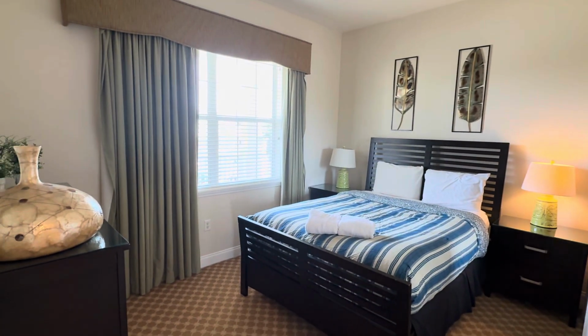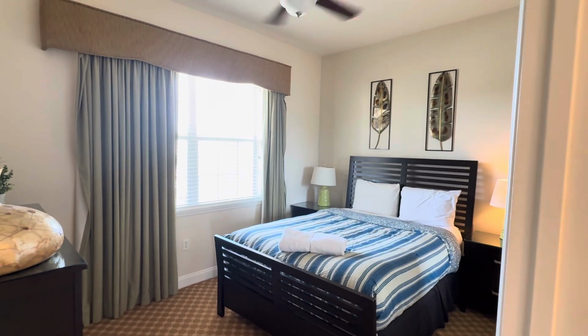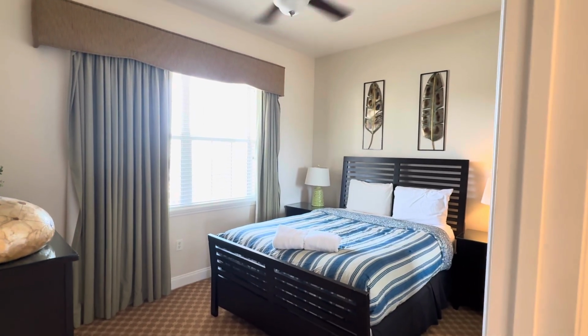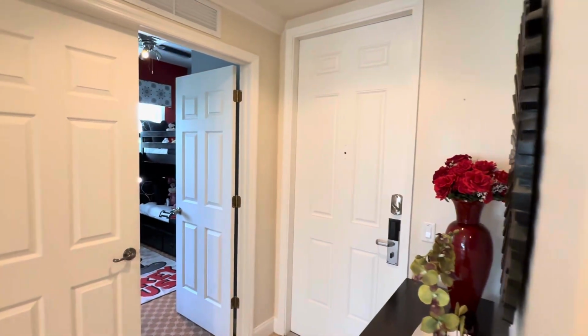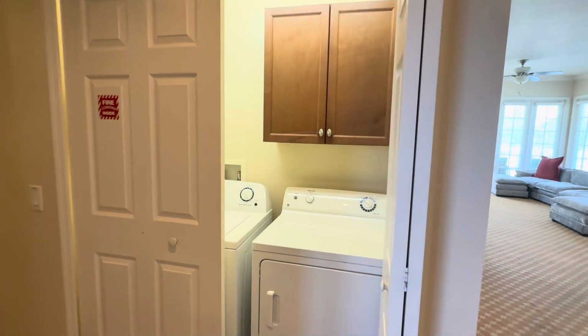bedroom number 2 here. Now, I actually used to live on the Terraces myself in a unit just like this, a corner unit. I used this one as my spare bedroom, and the first bedroom I went into as my home office. Then we also have a laundry room or closet, plenty of space.